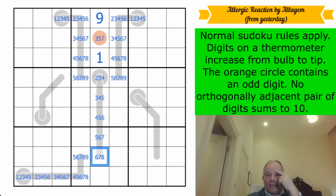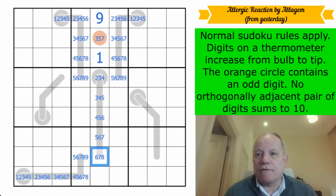I'm going to start this video in medias res. Very early on in yesterday's solve, I made a horrendous error, rightly called out for it in the comments. You don't need to say bad solve. I know it was. So I was at this point in this thermo puzzle from Allagem, which also had the rule that no orthogonally adjacent pair of digits sums to 10.